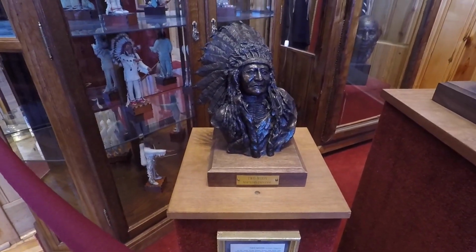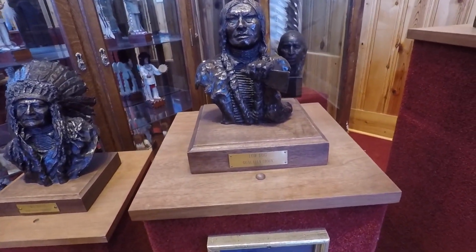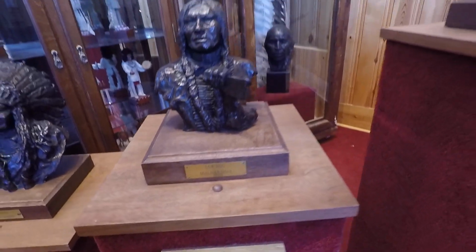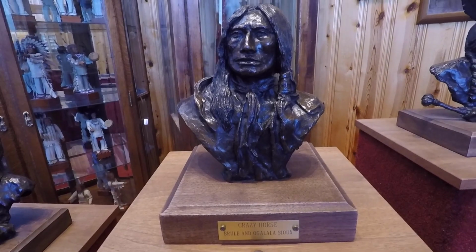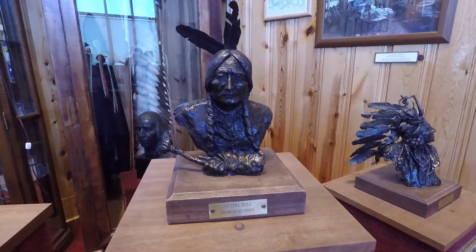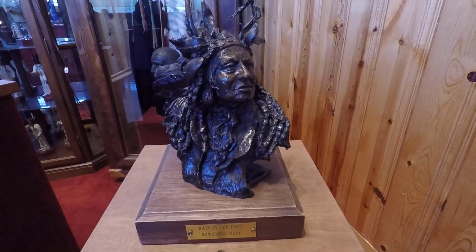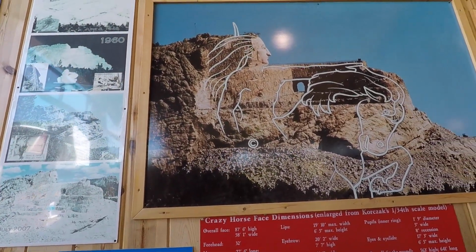This is New Moon, Northern Cheyenne. Get up to the upper parking lot and register and start hiking. 1 o'clock is the cutoff. Low Dog, All hikers. Ogalala, Sioux. Crazy Horse. Sitting Bull. Rain in the Face. I'll take pictures of these pictures for you guys.